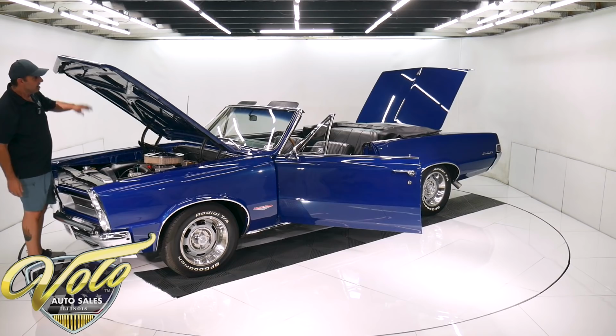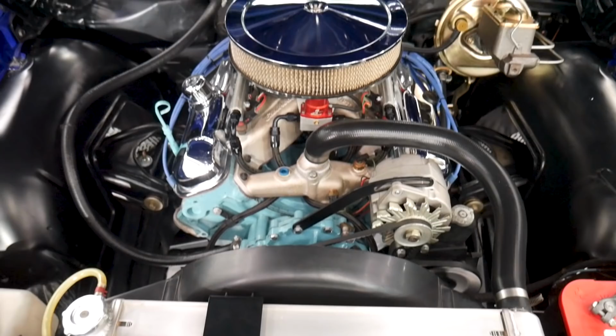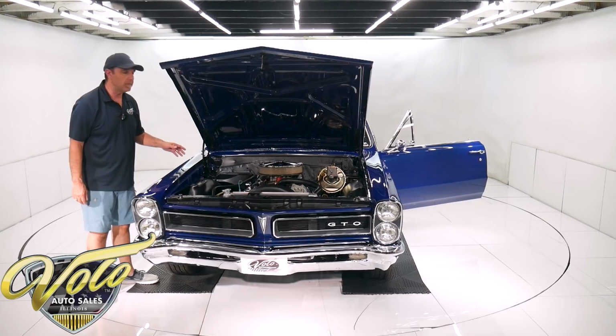Under the hood is painted gloss blue. The whole engine bay is just smooth, clean metal, painted a satin black. I mean, it's smooth like a chalkboard. So the engine, it is a 389 engine. It's been completely rebuilt and balanced.